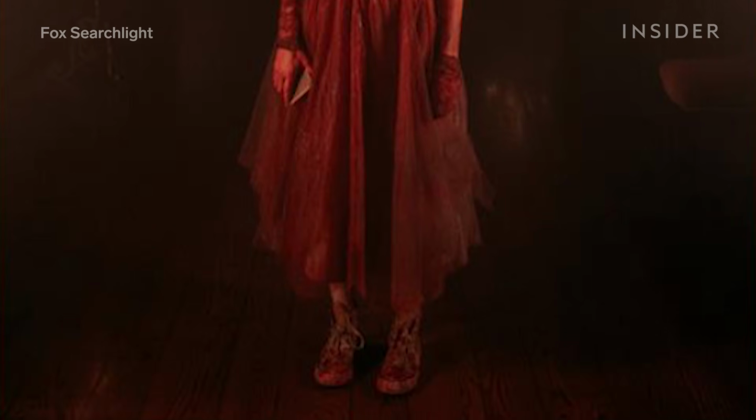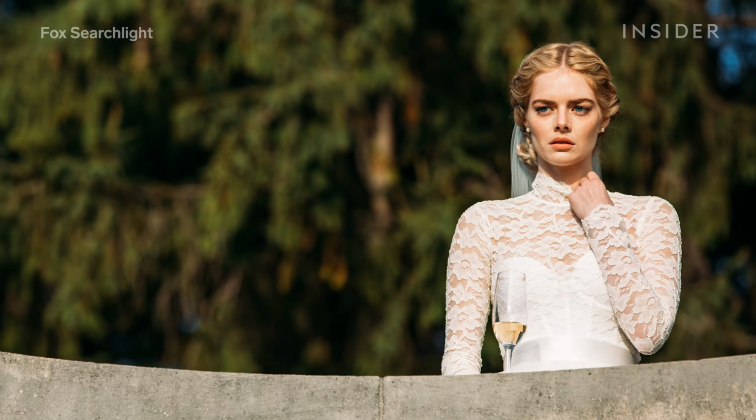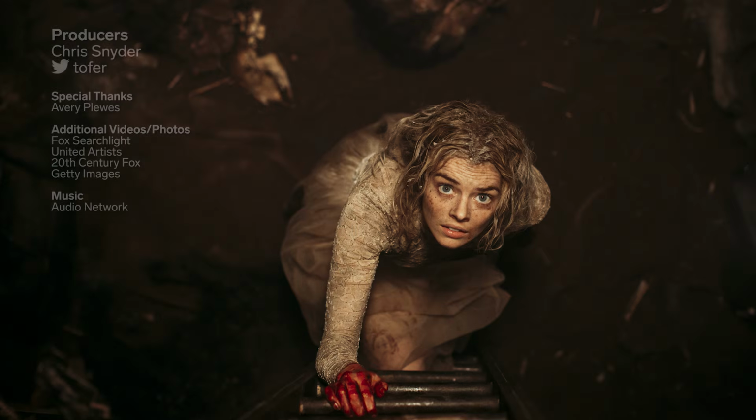While both the character and the dress go through a pretty horrific ordeal in the film, it has already inspired one bride who reached out to Avery to see if she could wear the dress in her actual wedding. I'm kind of hoping that I see people doing cosplay Ready or Not weddings. I think that would be pretty cool, but we'll see.